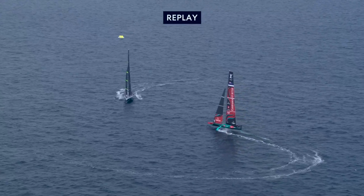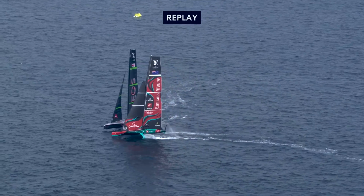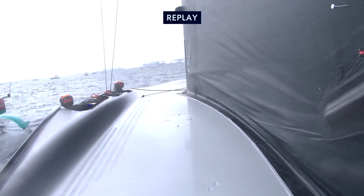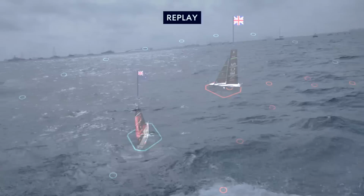Having a look at this replay, the British just not doing enough to keep clear. Surely really late getting that board down. Oh, and those foils so close to touching. Absolutely. Have a look out the window here. Oh, that was very, very close.